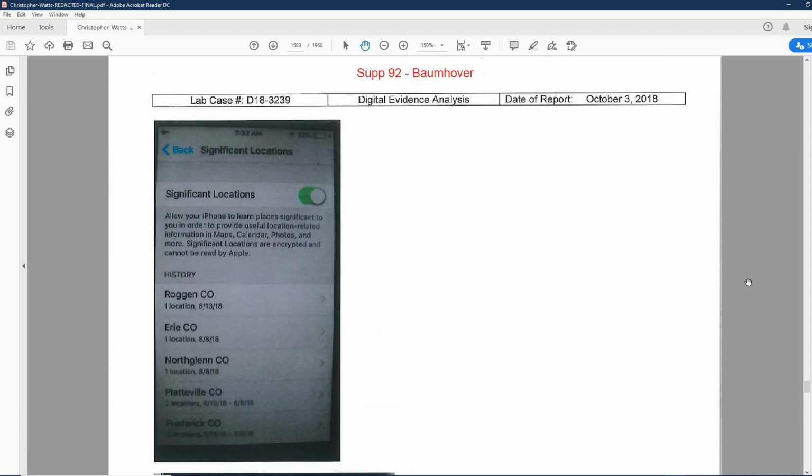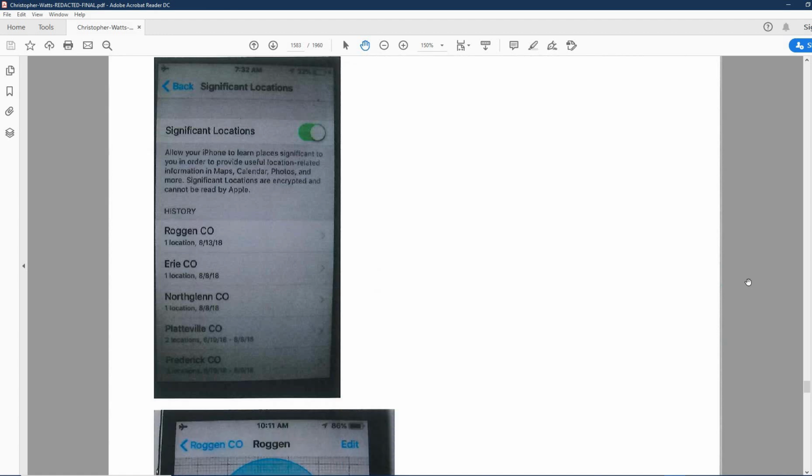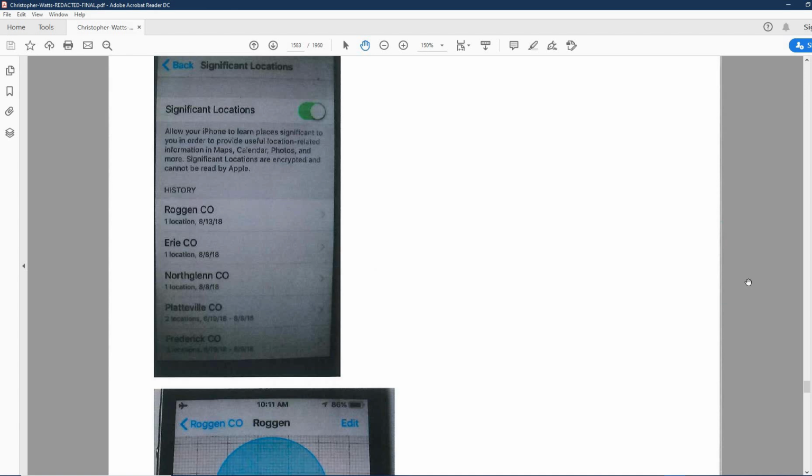As we come down, we see a screenshot. It says significant locations. That's the screen that the phone is on, and it gives some history. And there it shows Rogan, or Roggen, I can't remember. One location, that's August 13th, and then Erie, Colorado is August 8th. North Glen, Colorado is August 8th as well. Platteville, Colorado says 2 locations, that's June 19th through August 8th. And then it says Frederick, Colorado, and it's hard to make out the dates on that one.